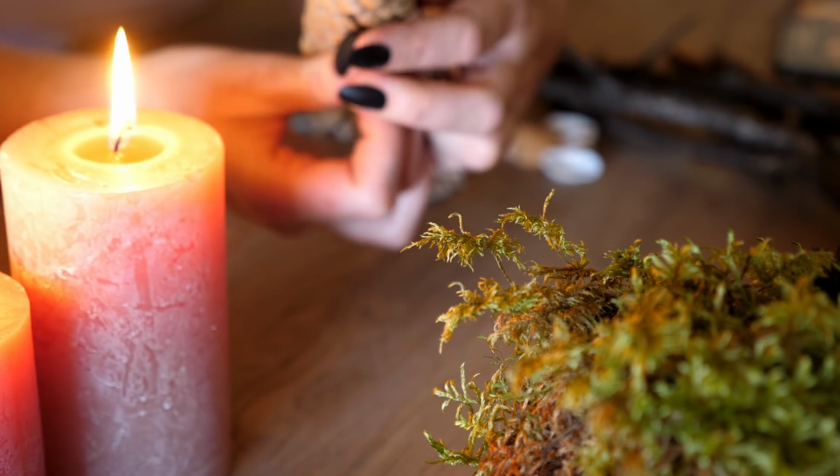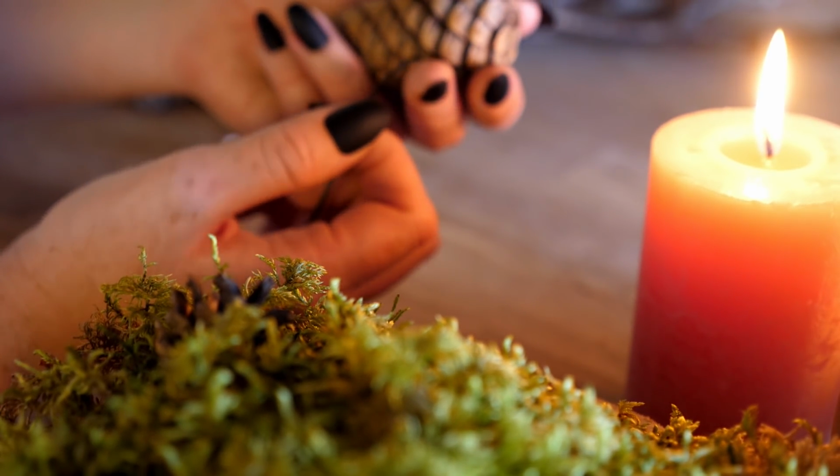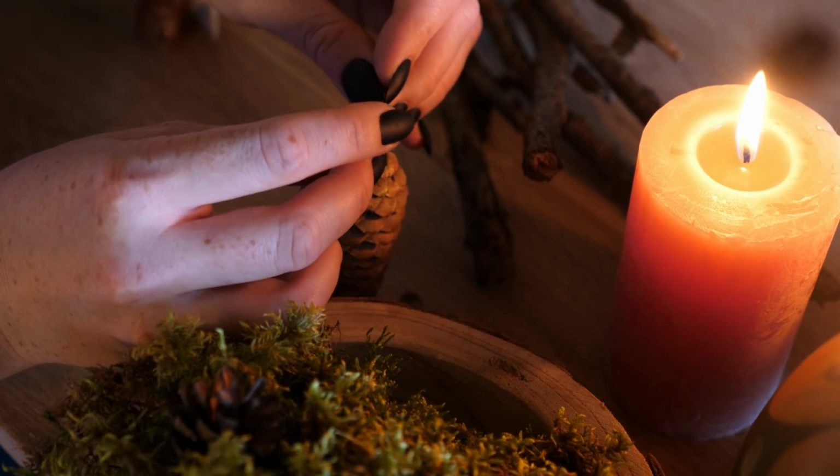For an earthier variation, I chose to make a pendulum out of a pine cone, and you want to make sure to attach the string balanced out in the middle so your pendulum doesn't hang lopsided.